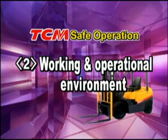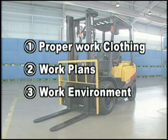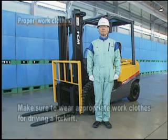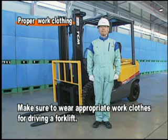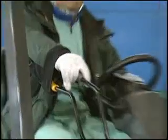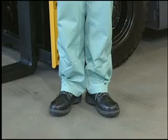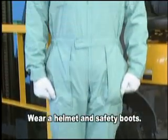Before operating the forklift, there are necessary preparations. The 3 main preparations are 1. Proper work clothing, 2. Work plans, and 3. Work environment. Let's first consider the proper work clothing. Make sure to wear appropriate work clothes when driving a forklift. If your clothing gets caught in the levers or pedals, the vehicle could suddenly move, resulting in a very dangerous situation. Also, be sure to wear a helmet and safety boots.